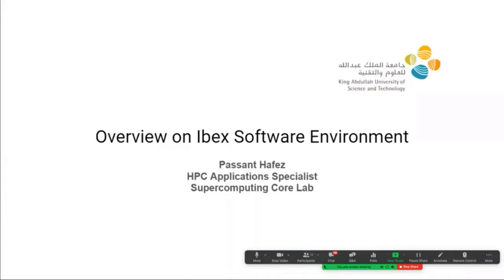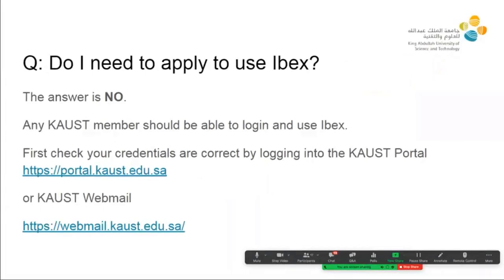Now, with the software environment overview, a question that we usually receive is that, do I need to apply for an account to use Ibex? The answer is simply no. Any KAUST member with valid KAUST credentials should be able to directly log in and use Ibex. To check the validity of your credentials, please try to log into either the KAUST portal or the webmail.